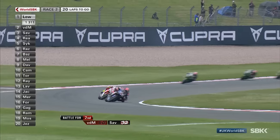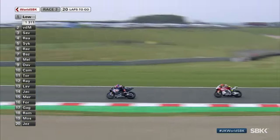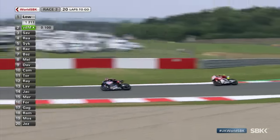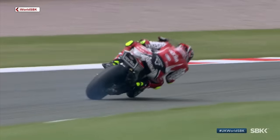So the Dutchman leads a Yamaha 1-2, or he's second in the Yamaha 1-2 at the moment. His teammate there, Alex Lowes, in the forefront of the shot, leading the way for the time being. Yamaha looking very strong as Rea went a little bit wide there through McLean's. He's under very big pressure at the moment from his teammate Tom Sykes, and actually Toprak Razgatlioglu to an extent as well.